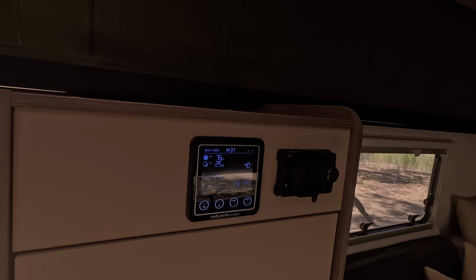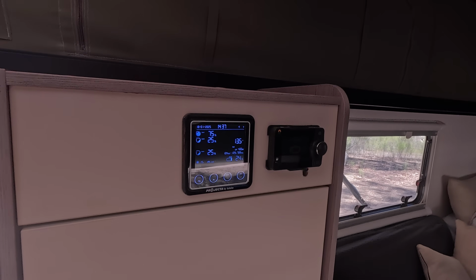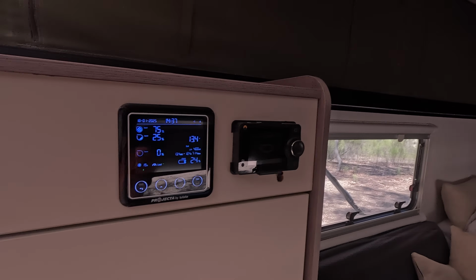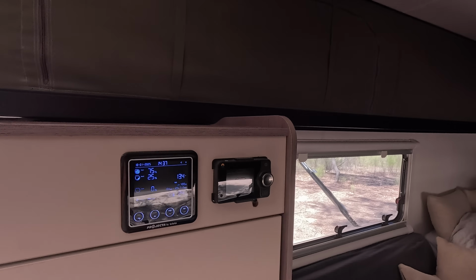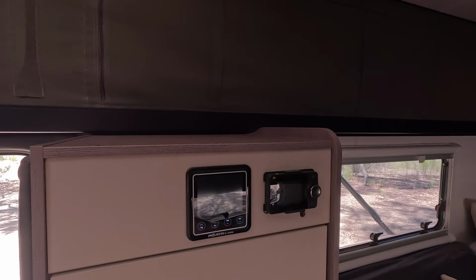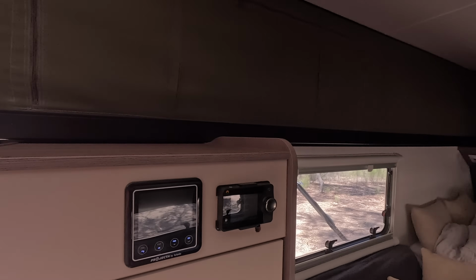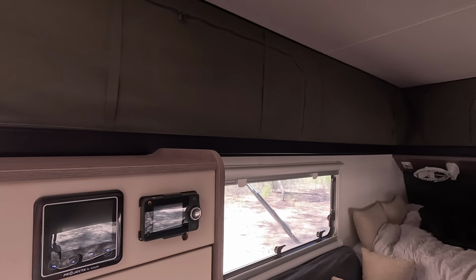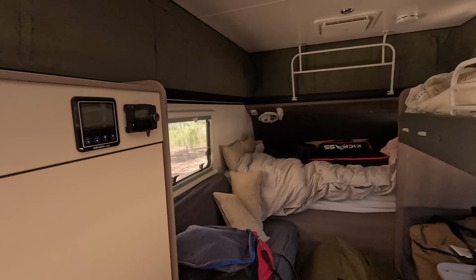Diesel heater, we didn't turn that on until I'd got under and cleaned the filter out. So if anyone's got a diesel heater and you're going up there, obviously you're not going to need the heater while you're there, but when you come back down south, just take the air filter off underneath and clean it out before you fire it up, so you're not sucking in any dirt or restricting the air. But other than that, very happy with the van.